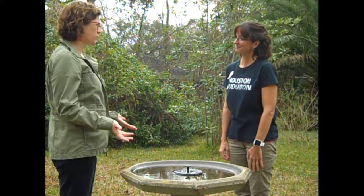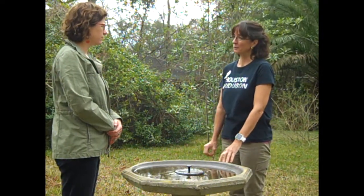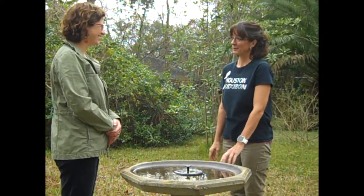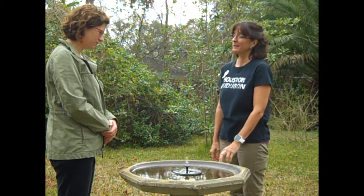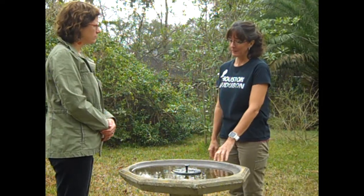What about water features for birds? Well, as a matter of fact, Sarah, the water feature is probably the number one attractant for birds across the country. And there's a lot of different varieties that people can consider putting in their backyard. This is one that we have here at the Nature Center.